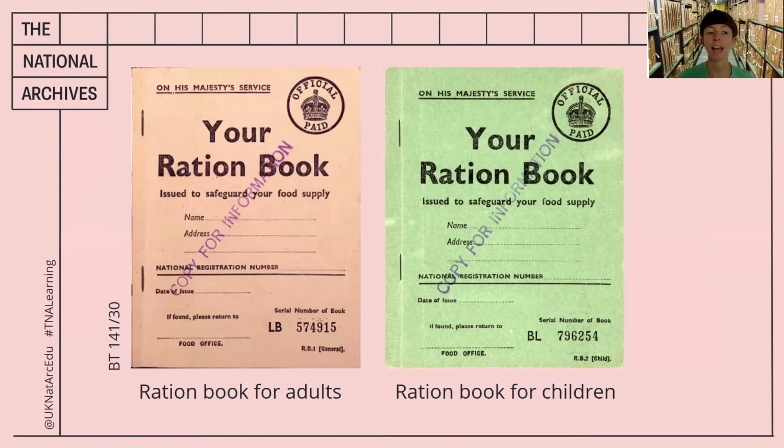Food such as eggs, cheese, milk, biscuits and ham were all rationed. And there were different coloured books for adults and children, like you can see on your screen now. Children were able to get more of certain types of food because they were growing, a bit like you are now.